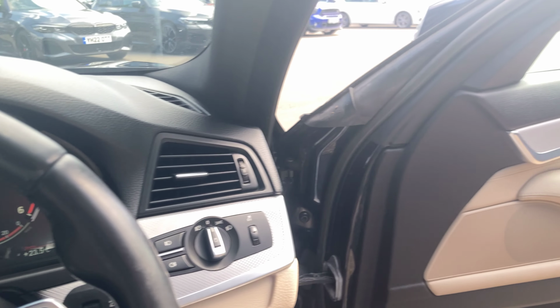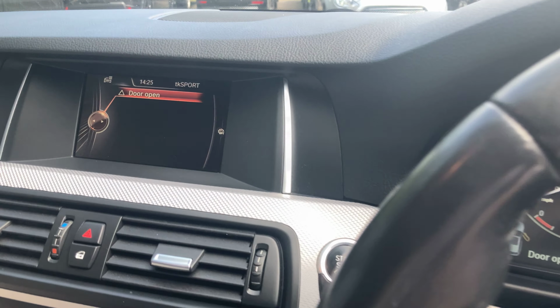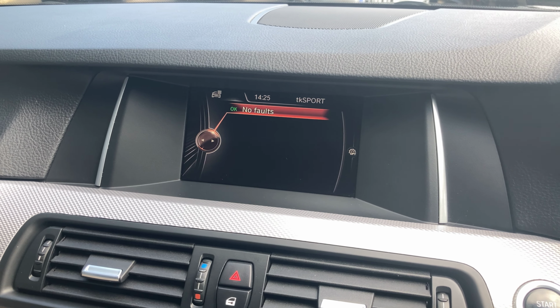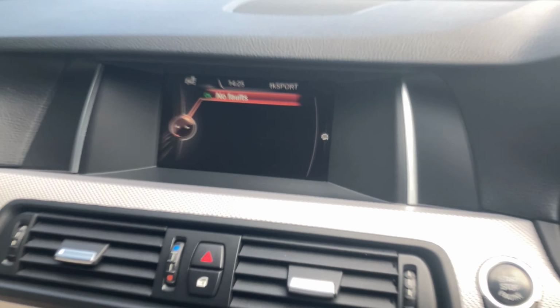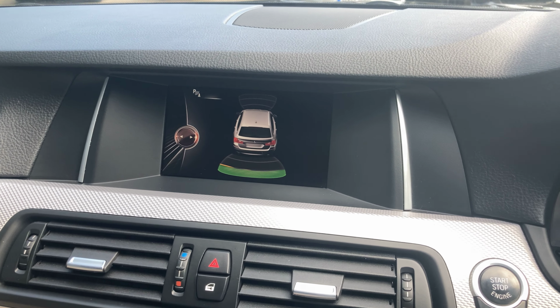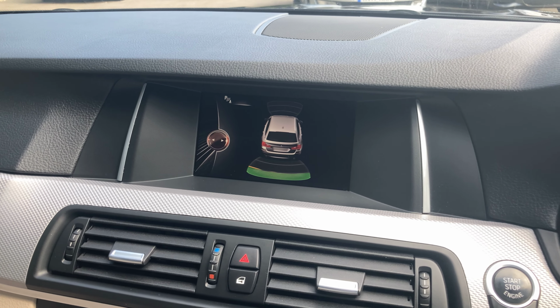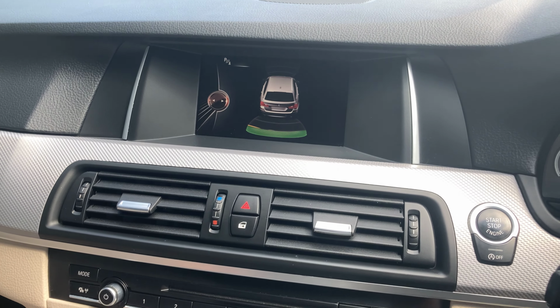And this I'm just showing, it's just showing that the door is open, so nothing to be alarmed about. If we shut the door, we'll see that will clear and show no faults. If we put the car into reverse, we'll see our reversing sensors in a radar proximity style, as well as our front sensors too.